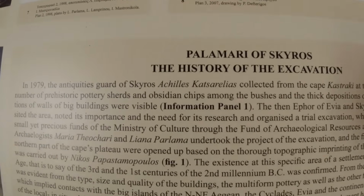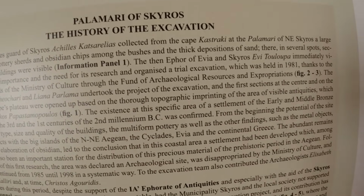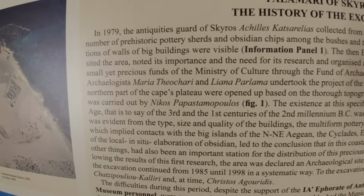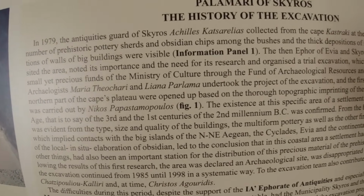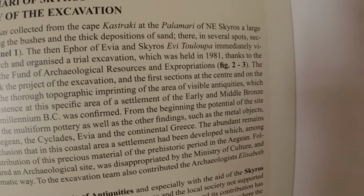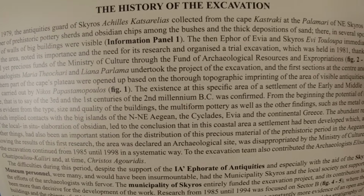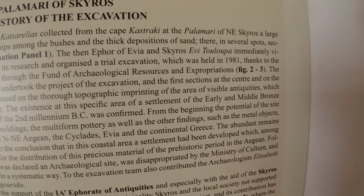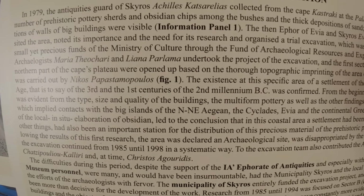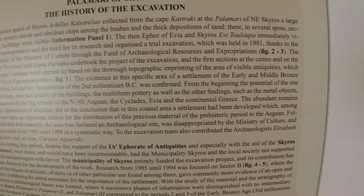Palamari of Skyros. The existence at this specific area of a settlement of the early and middle Bronze Age, that is to say, the 3rd and 1st centuries of the 2nd millennium BC, was confirmed. From the beginning, the potential of the site was evident from the type, size, and quality of buildings, the multiform pottery, as well as other findings such as metal objects, which implied contacts with the big islands of the North Aegean, the Cyclades, Evia, and continental Greece.